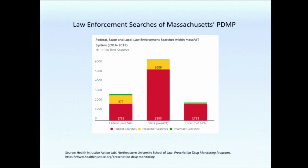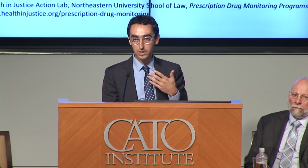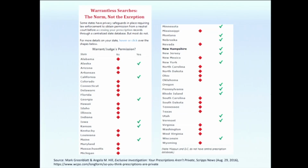Now states, as a matter of state statutes, deal with this question of how easy or difficult it should be for law enforcement to get these records in very different ways. A number of states, this slide again is from that Scripps News investigation, like Utah did in 2013, just allow police officers to have their own logins, and they just have to self-certify that they're doing something within the scope of their duties as a police officer, and they can run their own queries. There's another set of states that require the agency that runs the PDMP to run the query themselves, but they'll do it anytime a police officer asks.